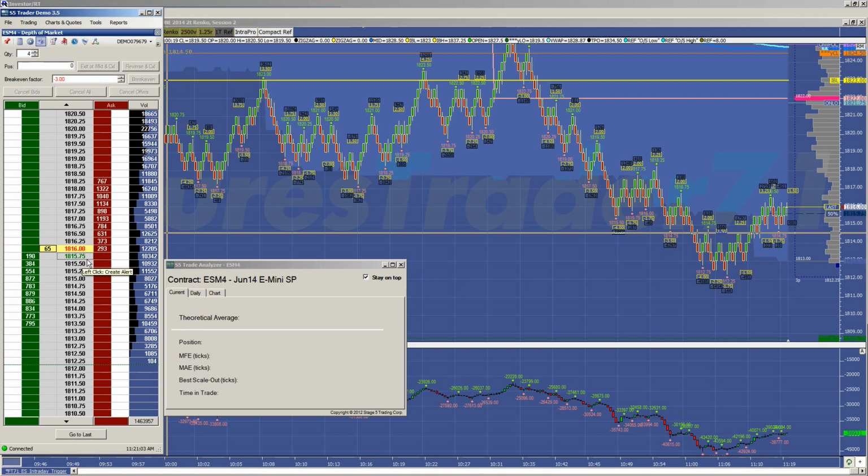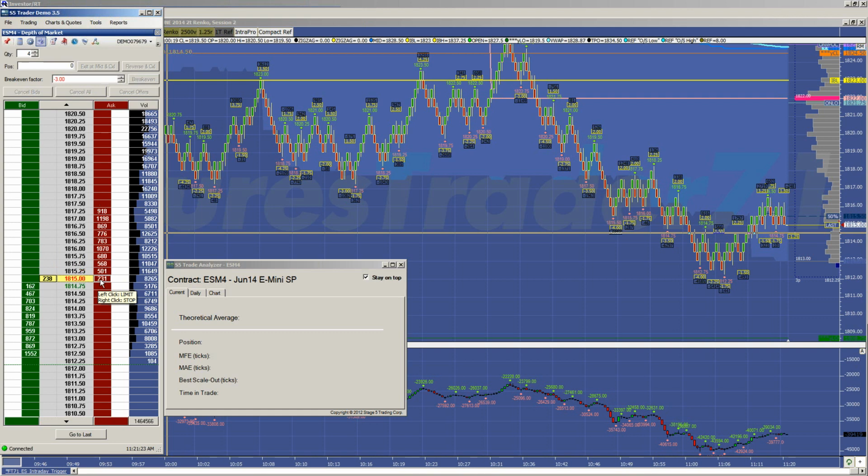And on the dome, I'm looking for what is on the bid or offer. This is the offer. This is the bid. How much is trading on the bid or offer? And what is the velocity of it? How quickly are those prints coming, and how aggressively? Is it absorbing, or is it somebody constantly taking away?